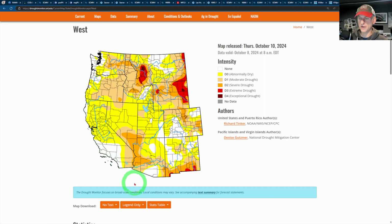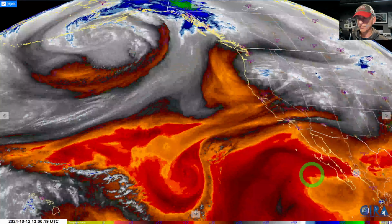Taking a look at the drought monitor, you can see we have introduced some moderate and severe drought across some portions of South and East California. A lot of abnormally dry, still overall doing fairly well as far as drought conditions are concerned. But the sooner we can get some precipitation in here, the better. And you can see portions of Nevada are overtaken by severe drought, especially western Arizona as well. So, yeah, this should be no surprise with the heat we've been dealing with here recently.